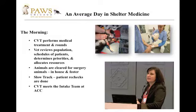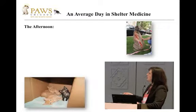Roughly about 10 o'clock, they're going to meet the intake team to do some of the health assessment over at ACC. And they might be gone from, say, 10 in the morning until 2 in the afternoon or so.